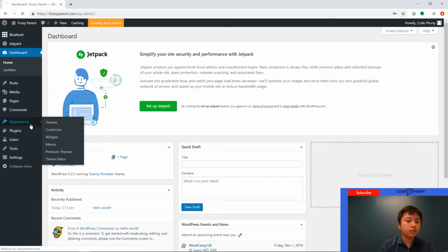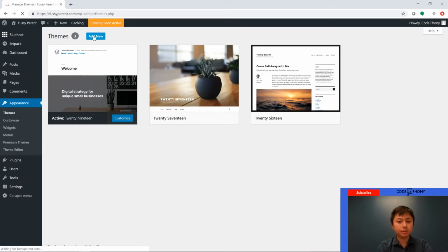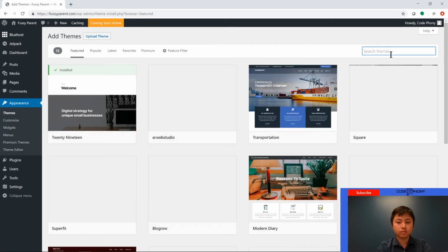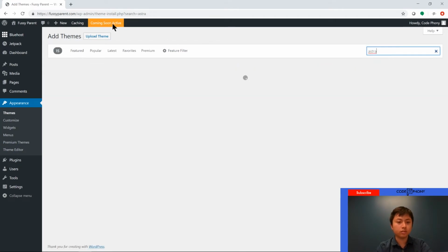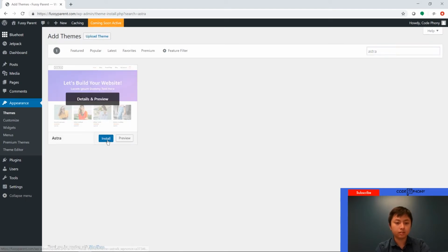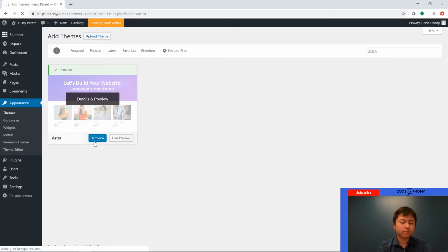Okay, so for appearance, I like to go with Astra because it's a simple theme. You just select a theme up there. Look for Astra, install. Alright, done. I'm gonna activate it.